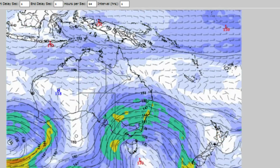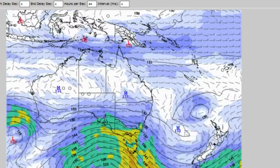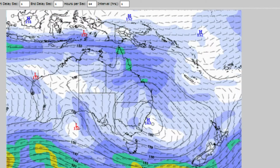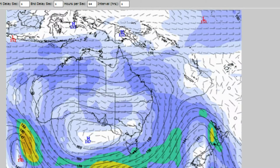Another look at a GFS model. This is one of 5 individual members that make up this particular model run.